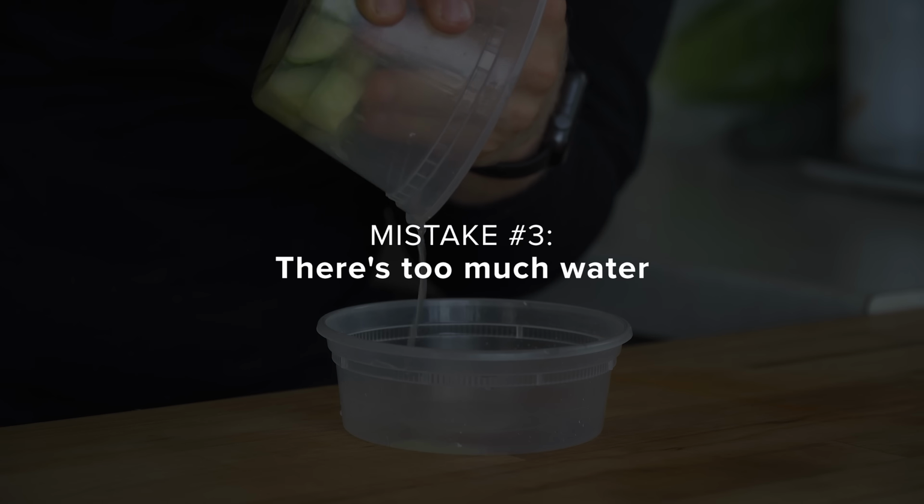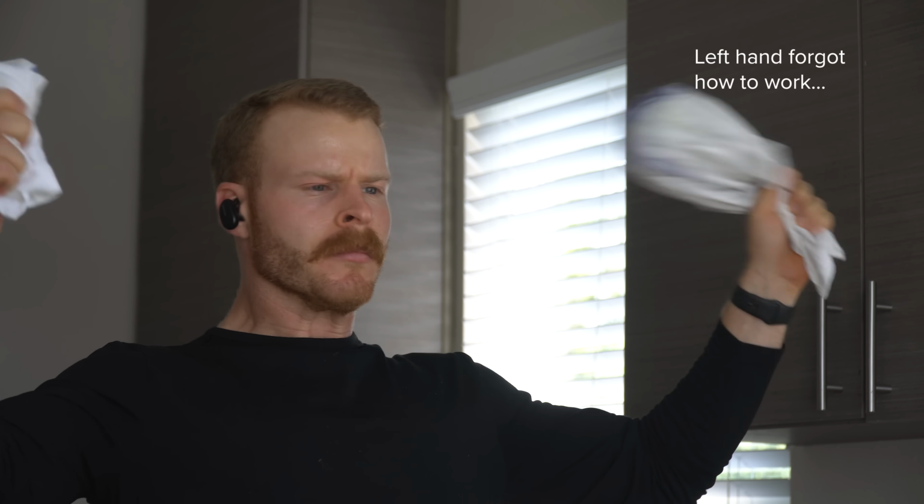Mistake number 3, there's too much water. So am I swinging 2 towelfuls of greens right now for comedic relief? Yes. Am I also doing it for a purpose?